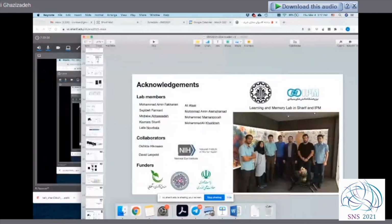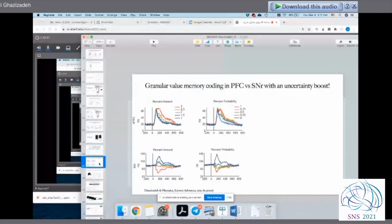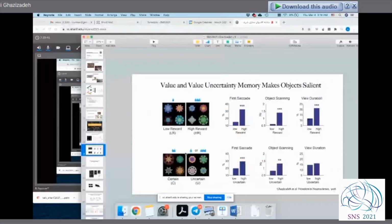I think it's kind of an interaction, right? It's some sort of interaction, but it could be additive too. I'm not sure. If you look at the behavior here, for amount objects we have increased looking time, the red, and for probability objects we also have increased, but this increase is more for objects that have uncertainty. So the 25%, 50%, and 75% have uncertainty that is added on top of the value. So both value and uncertainty cause salience. I also showed some evidence here: these objects have the same expected value, but these four objects are more uncertain in their value, and therefore they create more salience.